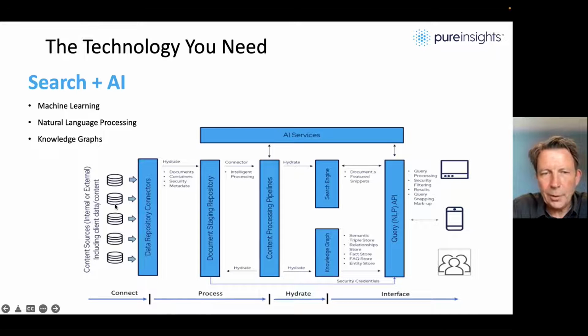So if we work from the left-hand side to the right-hand side, we have what we call data repository connectors on the right, and these connect into your information sources, which in the enterprise could be something like, I don't know, Microsoft SharePoint or Teams or Confluence or Salesforce, you name it, wherever your information is held. We then have a staging repository, which is basically a database that stores a copy of everything so that we can work on it locally.